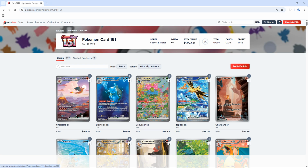What's interesting about 151 is how expensive the products are, yet the set isn't that expensive, right? The ETB is at $250. The set value is at $1,000. The most expensive card is under $200. You look at Prismatic, ETBs right now are around $110, but the total set value is over $5,000. The top chase card's over $1,000, and that's why I always talk about it in perspective. When Prismatic gets to the age of 151, if they don't get reprinted, what are those ETB prices going to look like?